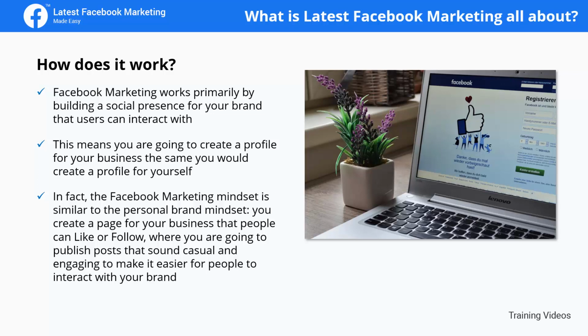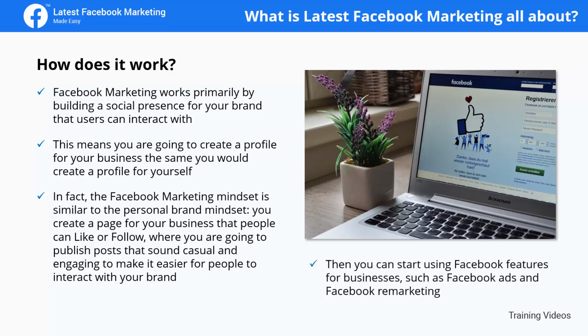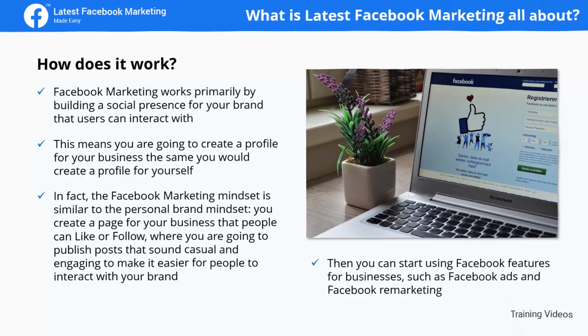Once you establish a presence and build a following, you're going to raise awareness about your products, services, and offers by curating branded content from your website or other content channel. Right after, you can start promoting your stuff a little more aggressively through contests and by sharing promotions such as discounts to get your audience interested in your stuff. Then, you can start using Facebook features for businesses, such as Facebook ads and Facebook remarketing.